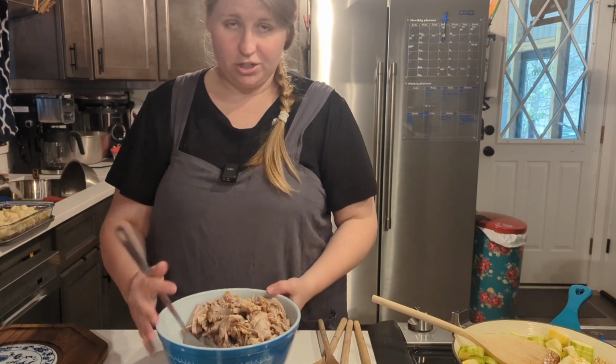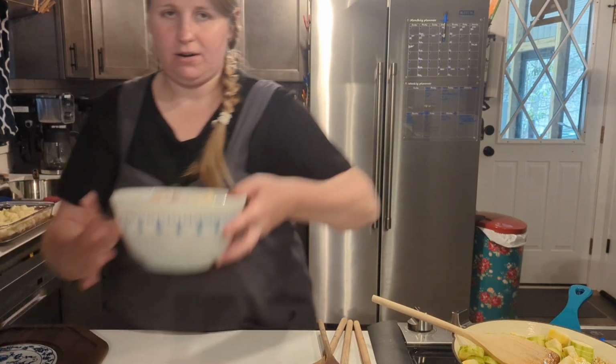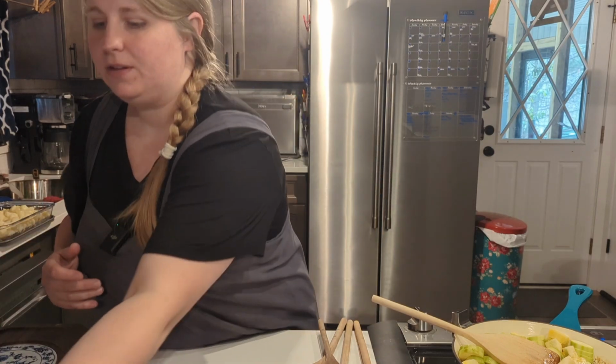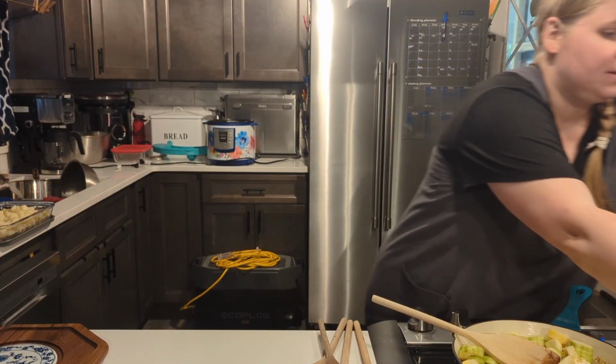And then here's our chicken. We'll be splitting between the 2 dishes. And then I still have a bowl here to add. So we'll set that out of the way. Now let's do our rice pudding.